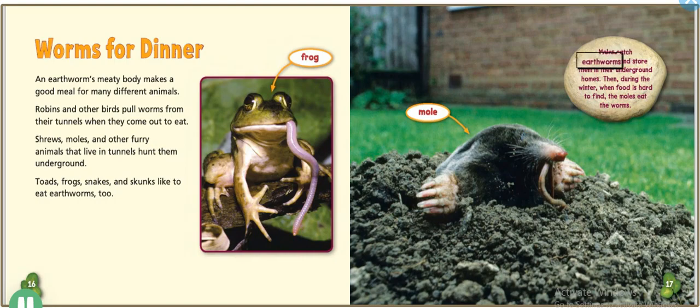Moles catch earthworms and store them in their underground homes. Then, during the winter, when food is hard to find, the moles eat the worms. Mole.